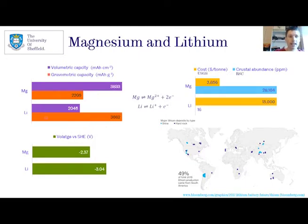I must add that this is the anode capacity. Lithium batteries often use graphite in real world use, so these values are lower, really.